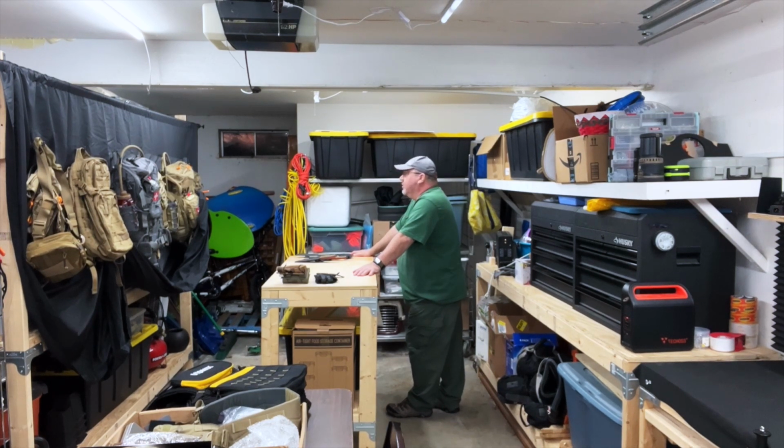I often wonder, what did I do before buying this house with a garage? What did I do? Did I own anything?